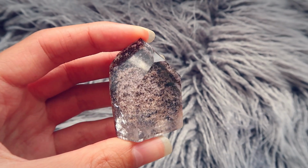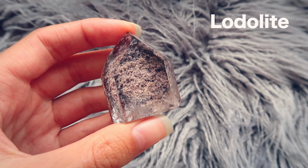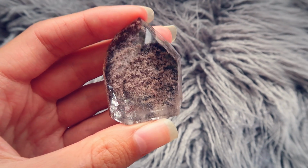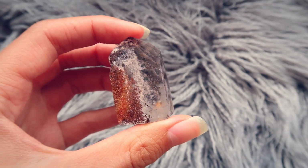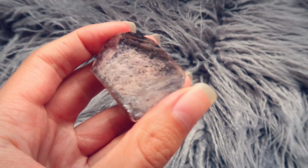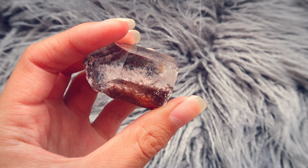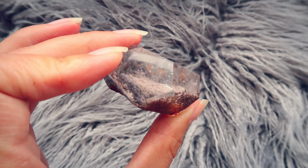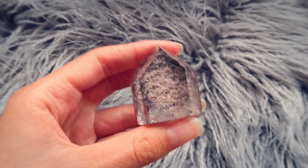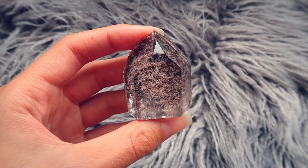And then this one is a beautiful piece of Lepidolite, also known as scenic quartz, landscape quartz, garden quartz. And I love it because it looks like it has a little landscape in there, hence the name. So if you turn it like this, see the back is kind of rough, and then if you turn it on its side, you can kind of see the inner landscape, and then it's totally clear quartz at the top. So I just think it's really beautiful, and I love the color. It's kind of like a mauve purpley gray color. It almost looks like there's moss or something growing in there.